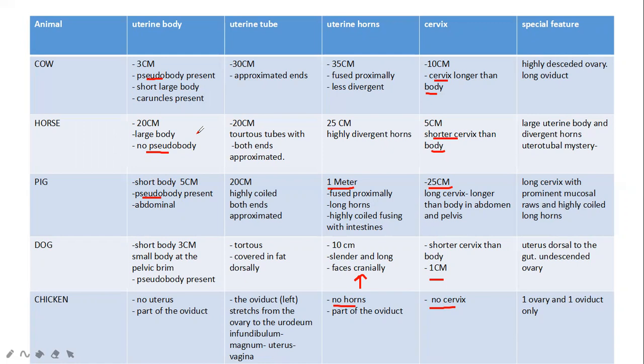And then the 35 centimeters, which is quite long, they also say that one third of it is embedded inside the pseudo body. When you look at the uterine horns, they're 35 centimeters, but part of that length is found in the pseudo body, which is quite something I found. Thank you so much for that.